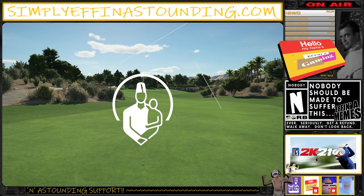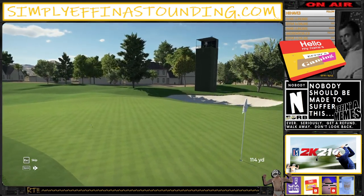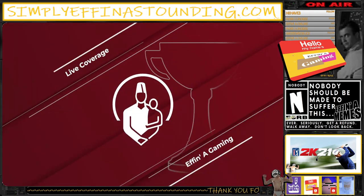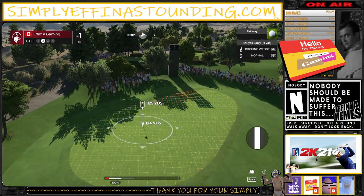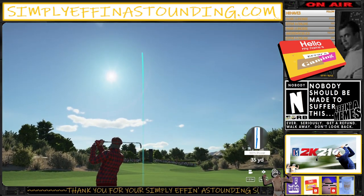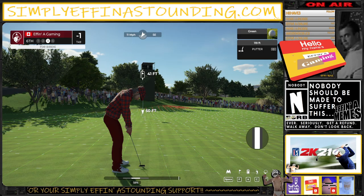Time to recap Bryson DeChambeau's effort from just a little while ago. Good look here for a second shot. That's an absolute peach. Well played. Second shot here on the sixth. Oh, this would be handy if we could bounce right. That's just inside the range. Slim chance here for birdie, but you never know.